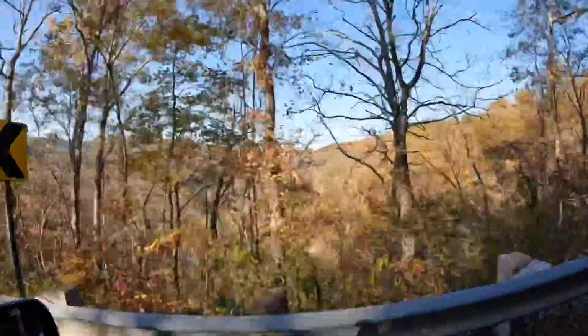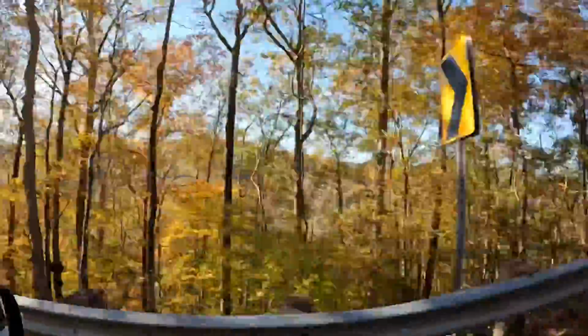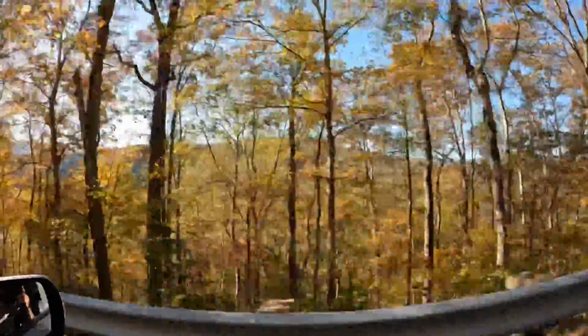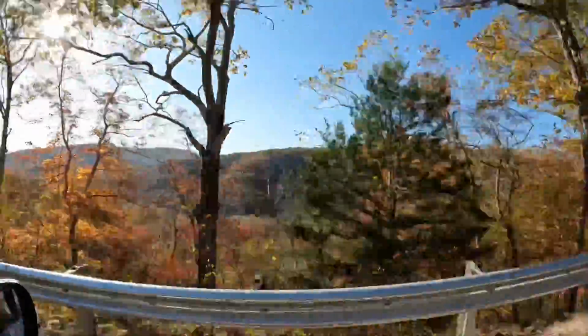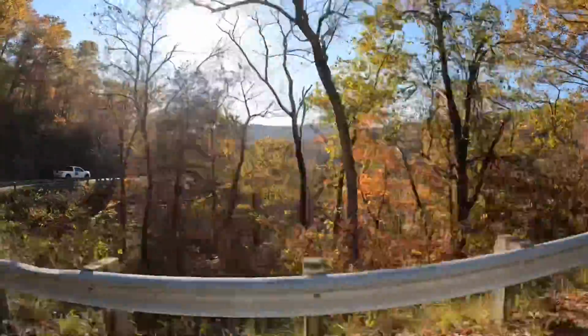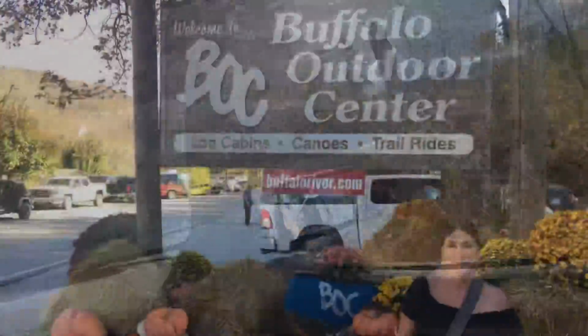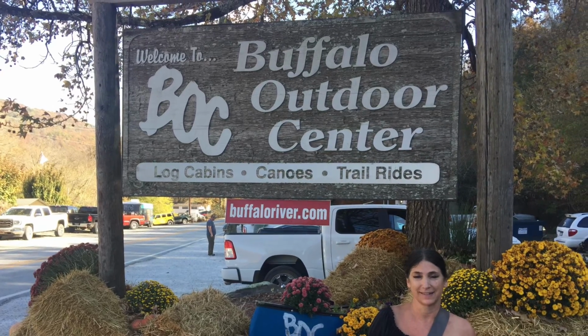The Buffalo River area in Arkansas is one of our favorite places. We have floated the Buffalo River in another video. This area is considered the Upper Buffalo, which its best floating time is in May and then kind of dries up. But the Lower Buffalo is pretty much floatable all year round. We really enjoyed our stay at the Buffalo Outdoor Center.